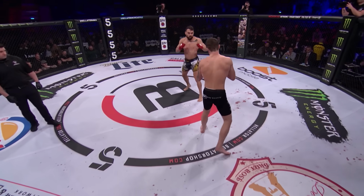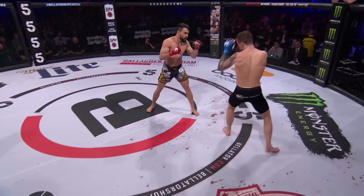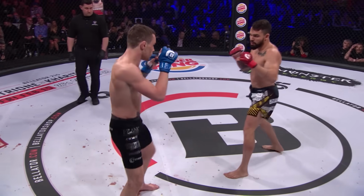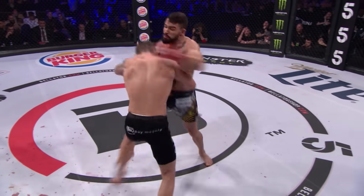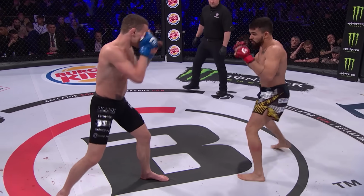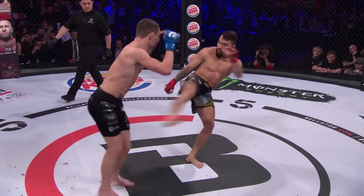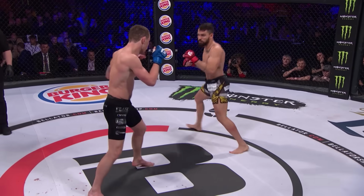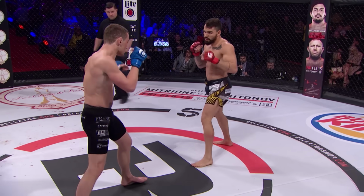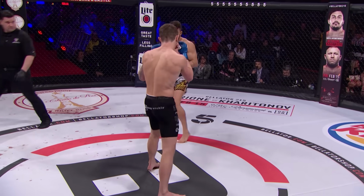A flash of a right hand there from Pitbull. See that little red mark on Pitbull's lead leg already, from Scope's little calf kicks. Very nice, did it again. There's another one, yeah. Those will pay dividends later on in the fight. As of now, they're not really. Good confident start this from Ryan Scope, as good as he could have expected it to be.